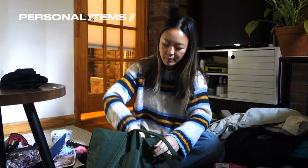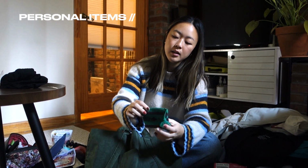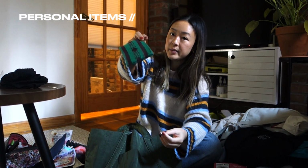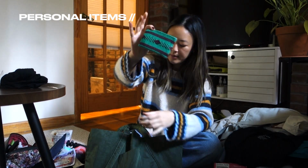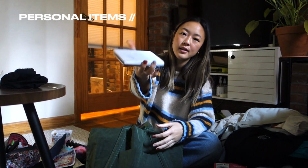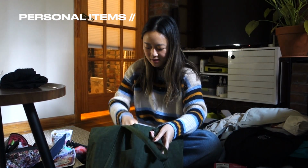Of course, I have my wallet, and I'm only bringing my essential cards, so my ID, 1 credit card, 1 debit card, and a couple of $20 bills, just in case. So I have it in my little pouch here. And I also have my passport, of course. What's more important than that? You can't get out of the country if you don't have it.